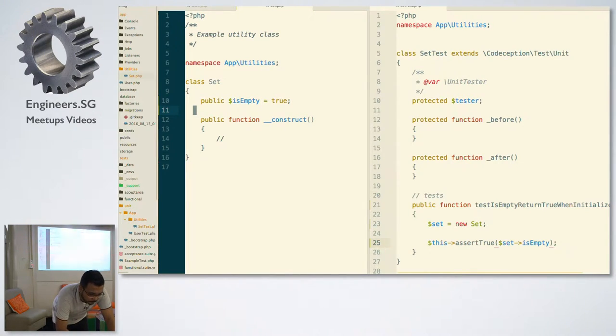So once again. Adding an element, then testing is empty. Add an element, then test is empty. Simple. Actually, that should be what we need to test, right? So add an element into set.